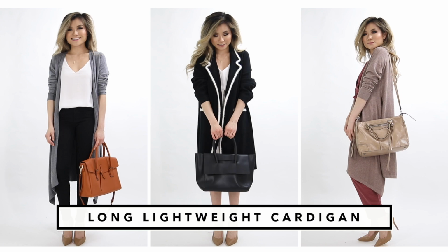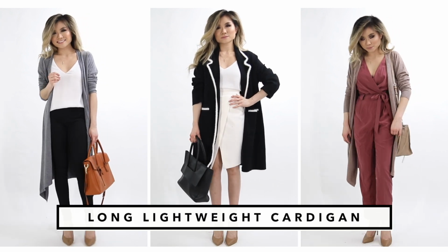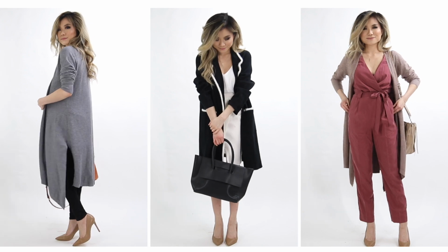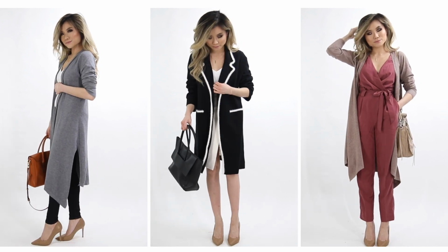Idea 15, another easy one. A great piece of outerwear for any office, especially because there's so much air conditioning blasting at you all day, is a long lightweight cardigan. Find something comfy that makes you feel great all day, something a little bit longer, and also nothing too chunky.